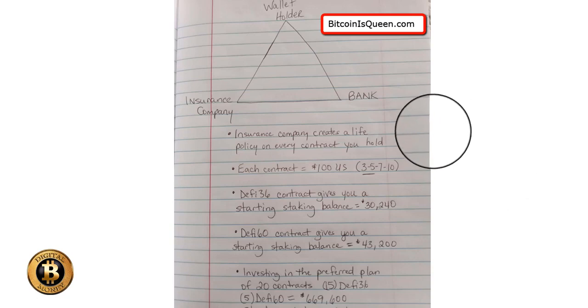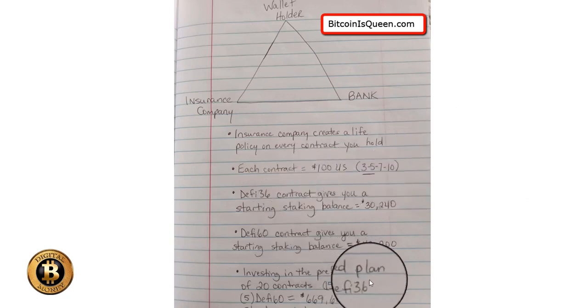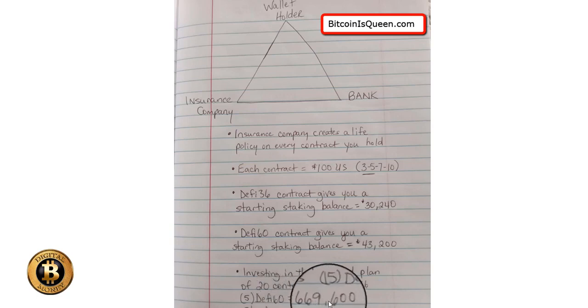Okay, so we're gonna look at investing in the preferred plan of 20 contracts, which is going to give you a staking balance of $669,600. So this is the balance that you will start earning on every single day, 7 days a week, 24 hours a day, because crypto does not sleep. Bitcoin does not sleep. And these gains or rewards will be compounded every single day. Your insurance premiums and your loan interest payments are all taken out of your proceeds, where you're earning money every single day. You will never ever come out of pocket to pay any of those fees.